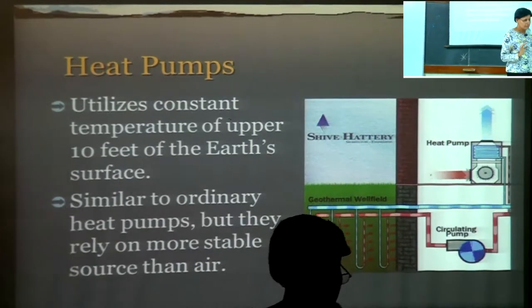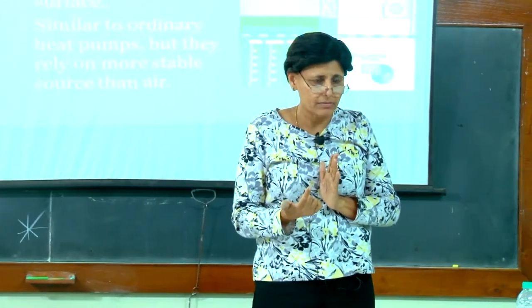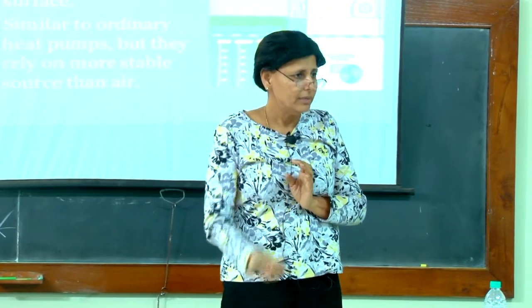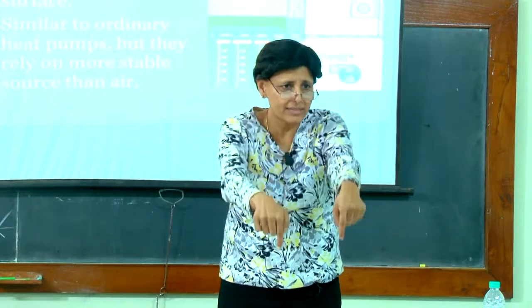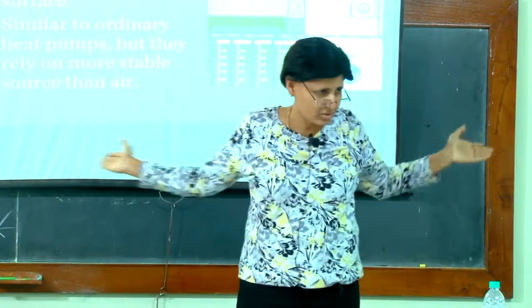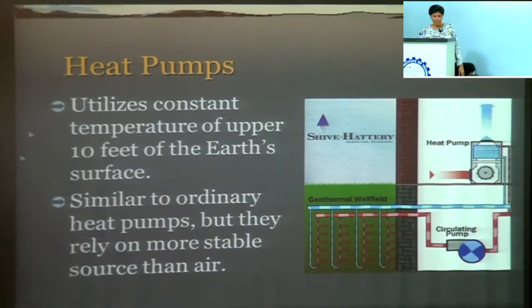But one thing I wanted to say: on one end, for the surface heating, don't think it is only a one-way process. During winter time, it is used for heating. During the summer time, heat is used as a sink. So the diagram might be worked out based on that.